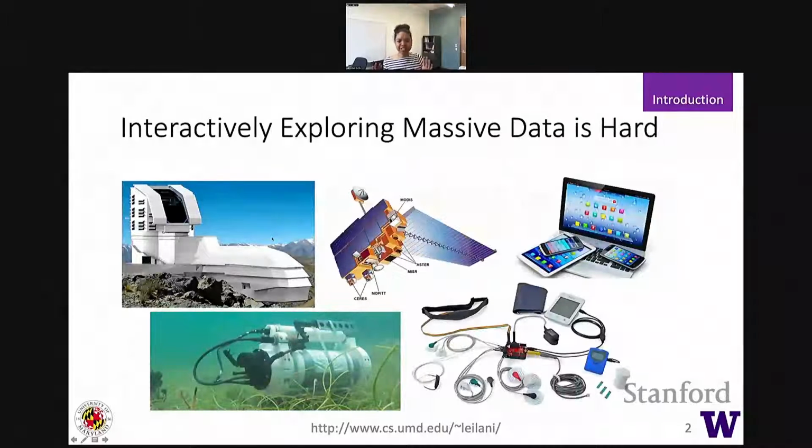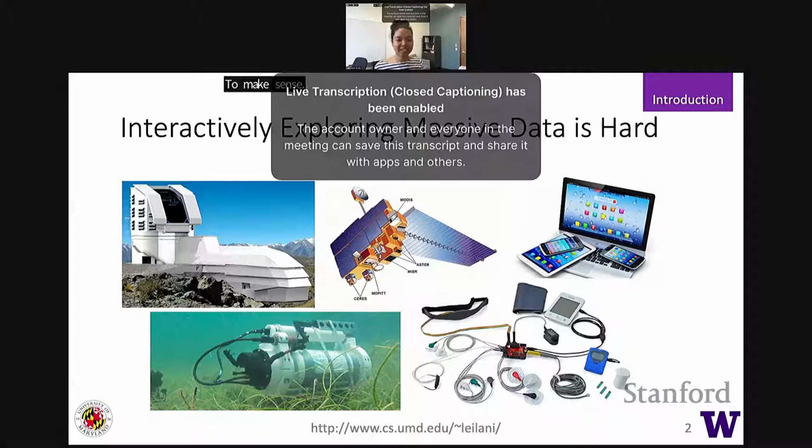Whether in industry, academia, nonprofits, or government, organizations all over the world are struggling to keep up with the massive amounts of data being collected from various field instruments, devices, online services, and more. In particular, we lack effective solutions for helping people interactively explore massive data sets. By interactive exploration, I mean using an intuitive interface to make sense of a data set, for example, to figure out how to clean, model, and ultimately extract insights from that data to make decisions.